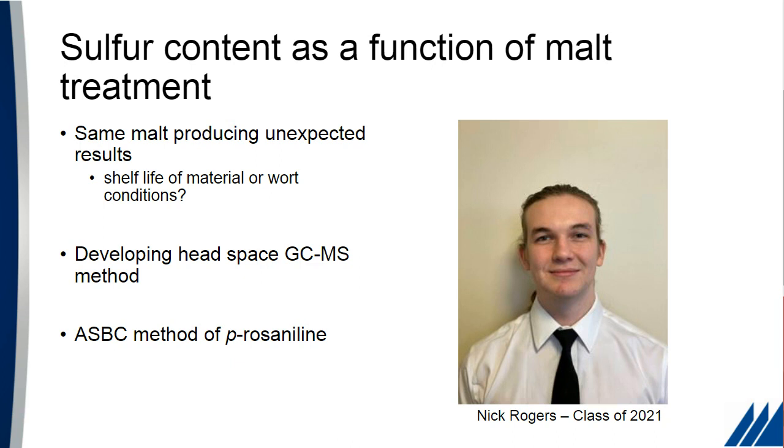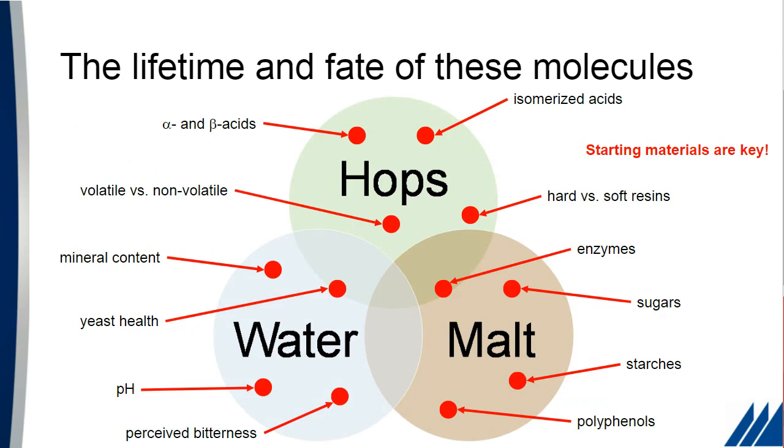So there's a lot to consider. It's not just that we throw something together and then this is produced. The starting materials are key. All of these processes, the hard versus the soft resins, the enzymes, the sugars, the mineral content, all lead towards a good product. We are also expanding the identification of these materials, and hopefully as we identify some of these natural materials, there are some different fields of science that we can interact with.